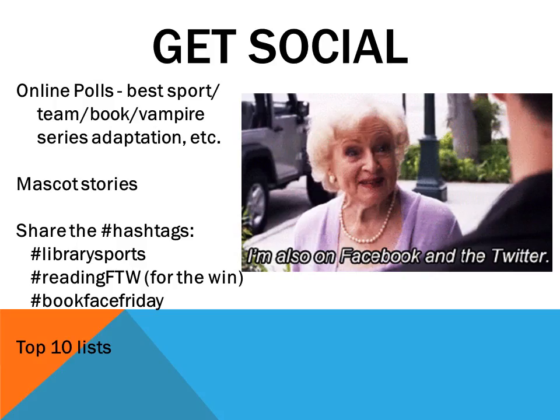With all the fun that's going on around your summer reading program, you're going to want to make sure you get your social media audience in on the action too. You can post things like online polls with favorite sports teams or book series, movie adaptation, and encourage your followers to vote on their favorites. Another option is to share ready-made top 10 lists on Pinterest, Tumblr, Facebook, or your library blog with readers' advisory suggestions for different summer reading topics.